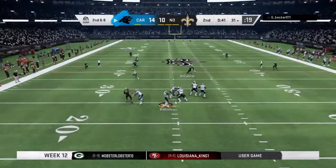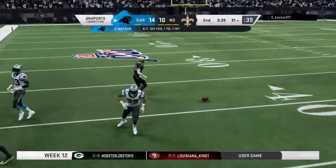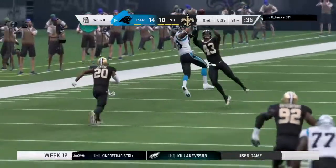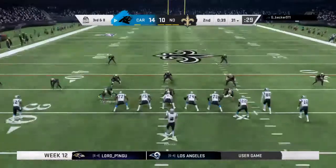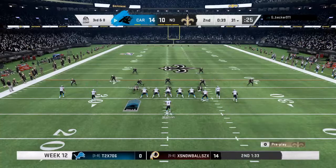Throwing again on 2nd down. Watson. And this is going to wind up incomplete. The coverage there too strong on the deep ball, and now they face a 3rd down. That would have been a great catch, but it's real difficult to hold on to it because it was contested all the way. Would have been a great play if he'd been able to haul that one in.